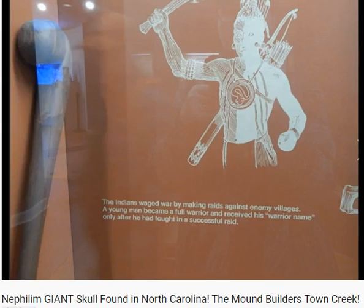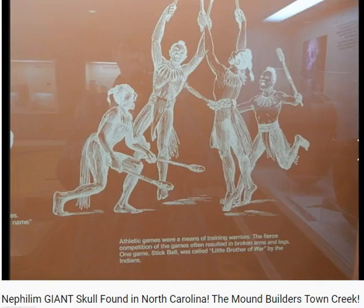Now, apparently there was a war raging against enemy villagers. This is a thing that was said, that these tools and practice games were used to keep them in shape and in practice.